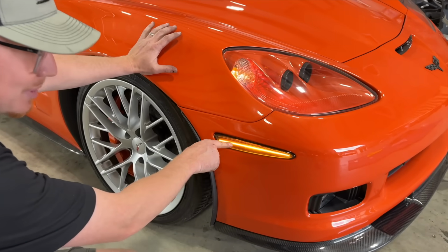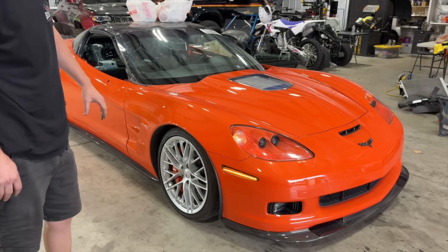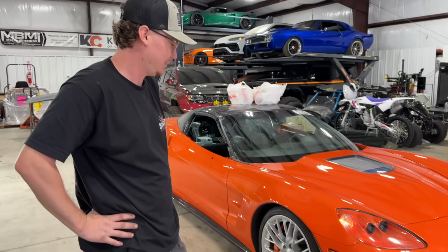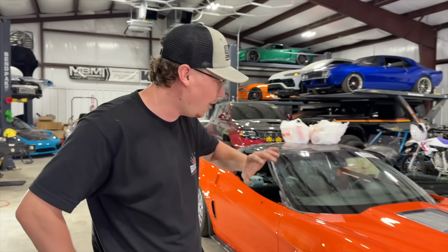Look at that LED strip, man. That thing just looks so sick. Dude, it just looks so modern. Honestly, for 2010, dude, it already looked good. But with all these little touches that we did, it made it look even cleaner, you know? This car is never going to lose that eye candy. Never, you know what I mean? It's always going to look good.